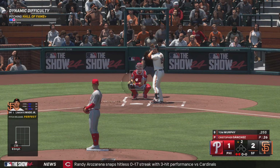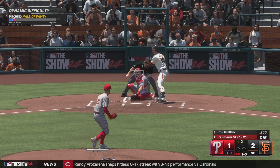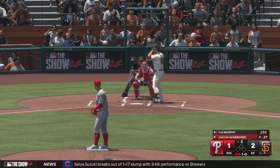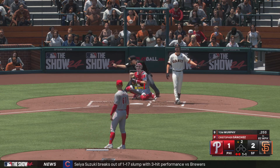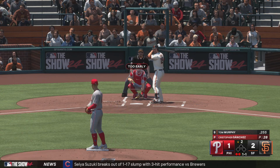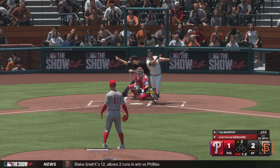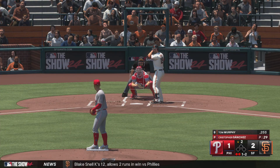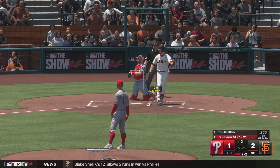2 outs, bases empty. And up next for the Giants, Tom Murphy. And that's in the dirt. 2 outs, bases empty. That one's in there. And it's 1-1. Swing and a miss, and that's strike 2. A strong second inning is a confidence builder for him, a relief for his manager. Doesn't have to get into that bullpen quite as early.